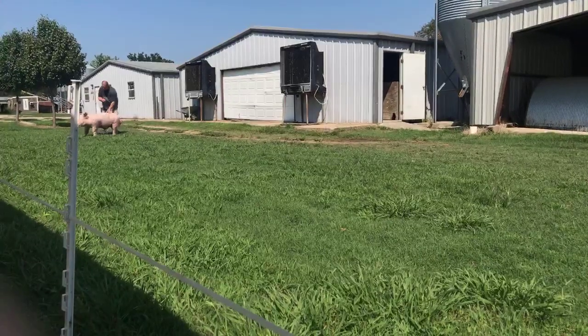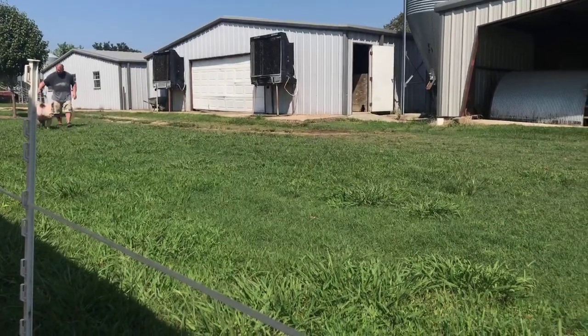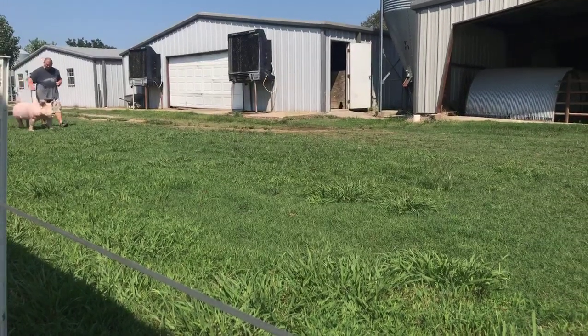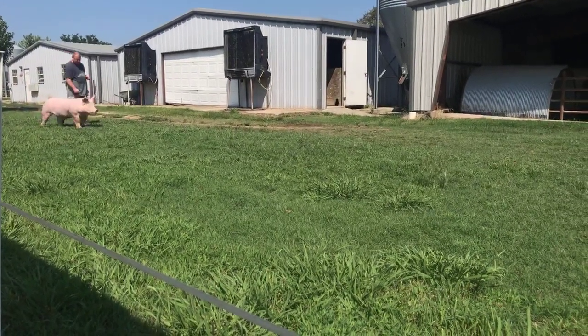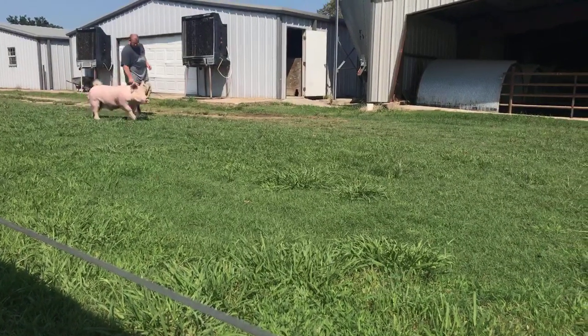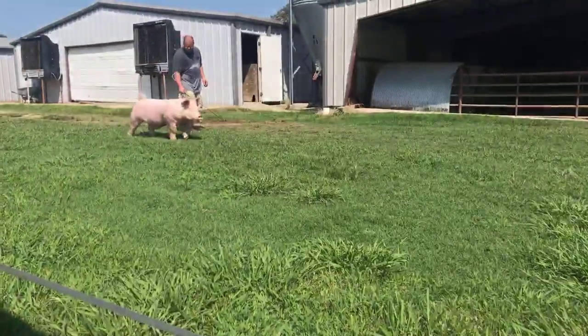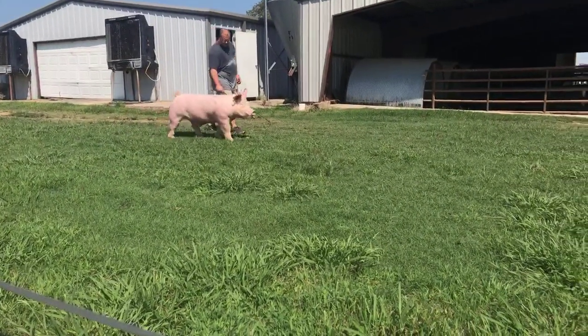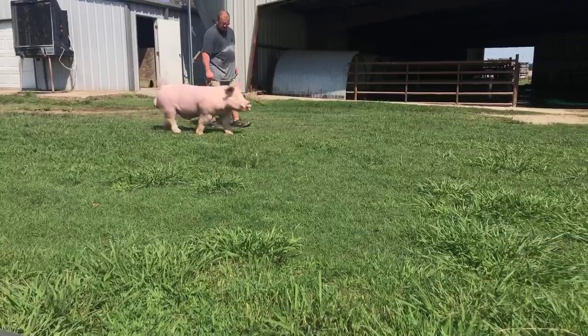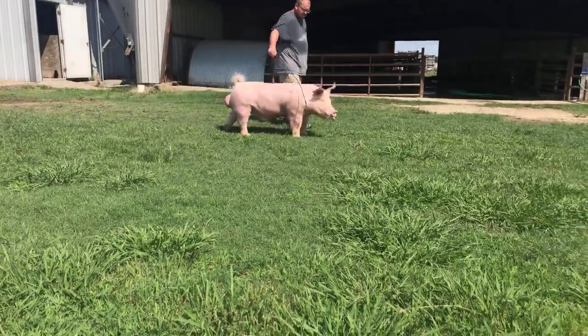This dude just offers so much for this Yorkshire breed. I think the Yorkshire breed has been a very good breed, but we've struggled in the Yorkshire breed for the last couple of 3 years, and I think this guy is a step in the right direction. I think this guy's got a lot to offer. We found him at the World Pork Expo. Chuck and Ben Olson, we bought him from him.